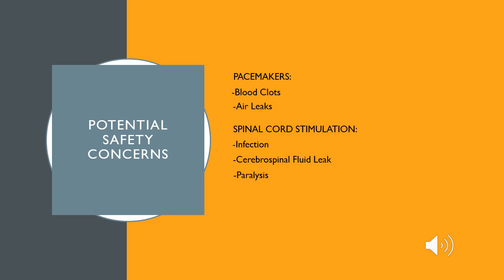And another potential safety concern, for not just spinal cord stimulation but pacemakers. For pacemakers, blood clots can develop in one of the veins in the arm or on the side of the body where the pacemaker was fitted. This may cause some swelling in the affected arm, but it usually settles in a few days and is rarely a serious problem. In some cases, you may be given anticoagulant medication, which stops the clot from getting bigger.